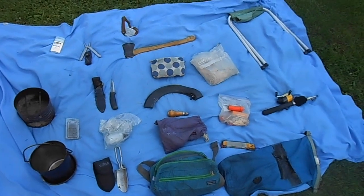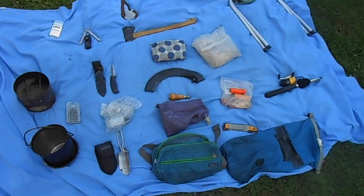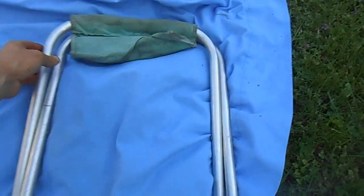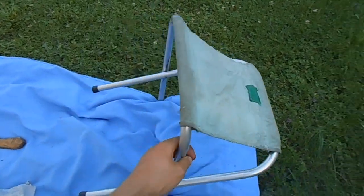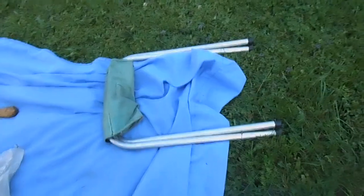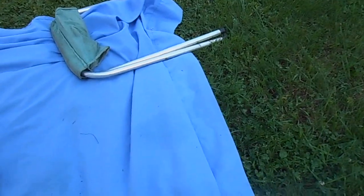Here I have a lot of the tools and first aid kit and repair kit and things that I brought on my trip. So starting up over here, we have a very simple aluminum and canvas seat that is very light. I don't know the make. It was given to me by a friend, and that worked very nicely for when there was not a picnic table.